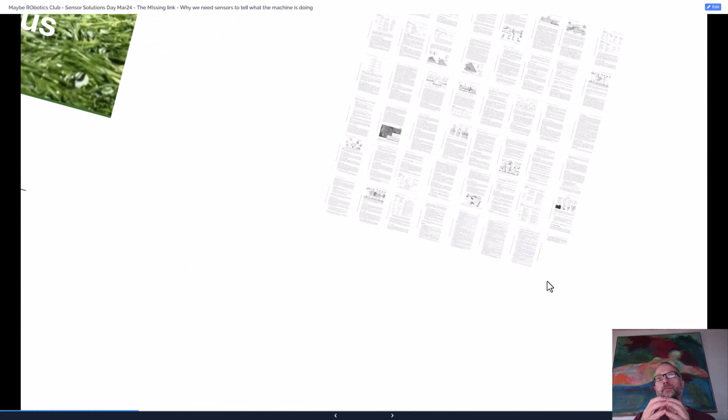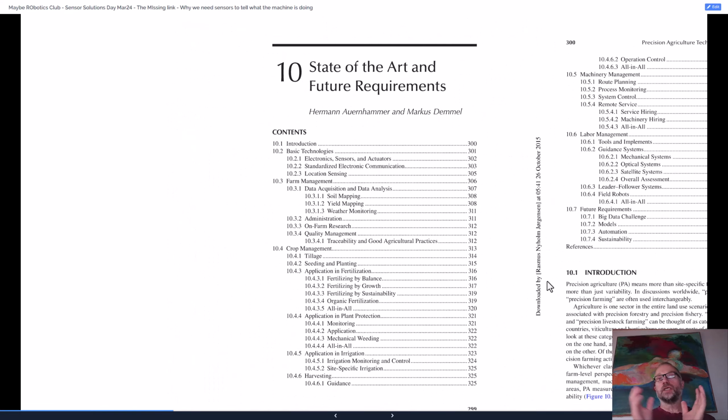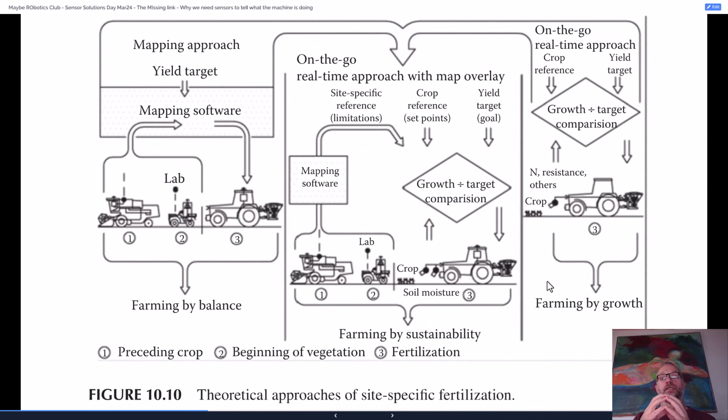In the past, 20 plus years ago, the state of the art, if we should look at that, was the theoretical approach of site-specific fertilization, for example, where you had a combine or other things, a soil map, then you did magic up here, and then you could tell the sprayer what to apply. It has been really hard to get that pipeline up and running, so it's easy for the farmer.